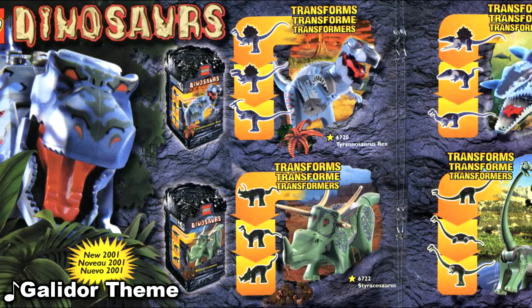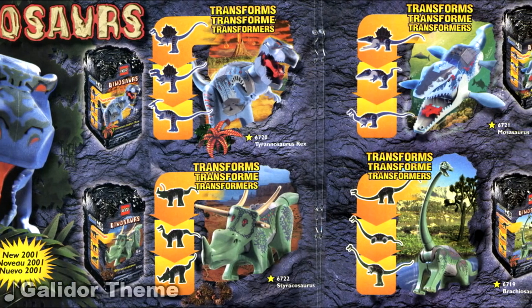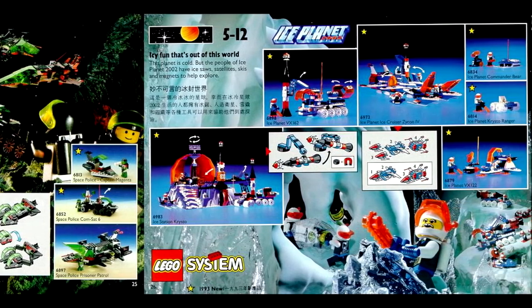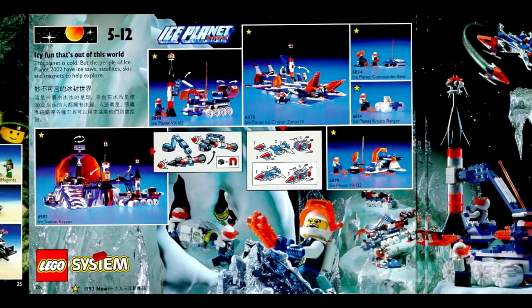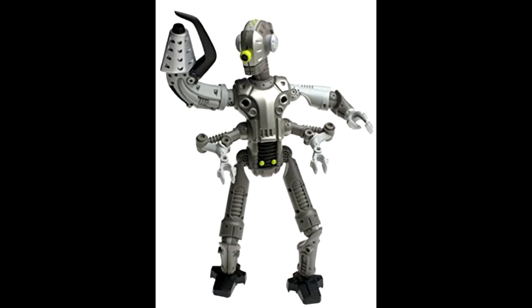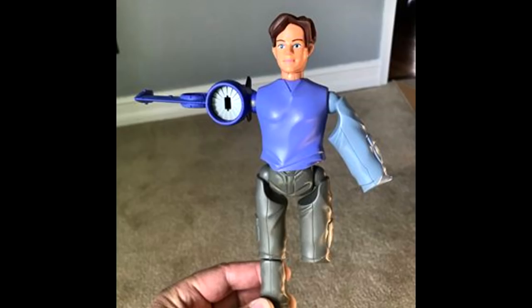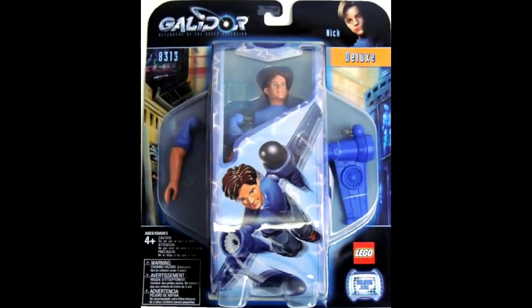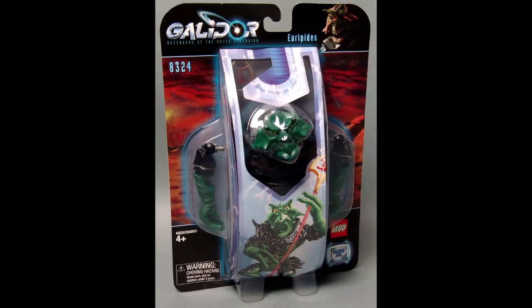The whole reason a lot of these experimental lines were made was because they realized building was no longer fun, that the hassle of taking the time to sort pieces out and put them together was just the dated sort of play they needed to move away from, and that fewer pieces meant quicker gratification and easy play. Galidor really was the epitome of this new forward-thinking philosophy, the packaging making sure to show how nice and big and few in number the pieces were.